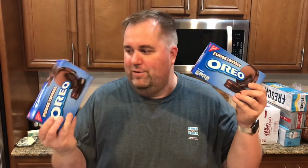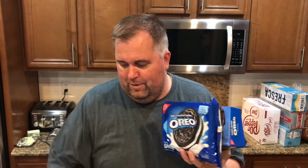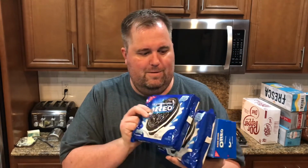And then a good sale on Oreos. These are the fudge covered Oreos, and Inez kind of stashes these away for herself, which is fine. I offer them to the boys when I open them. But that's what we got these for. They were $2.50 each, and we have no more cookies in the pantry. So I thought we'll stock up. Let's see how long they last. So Oreos all around.